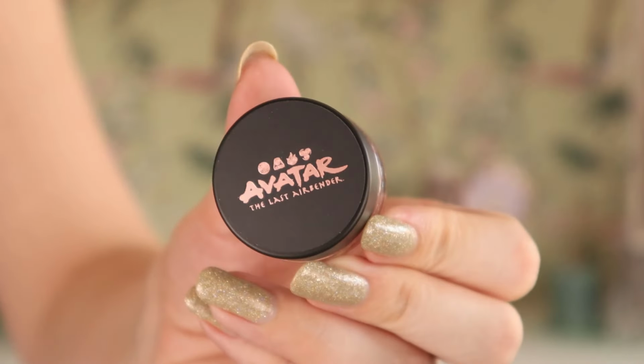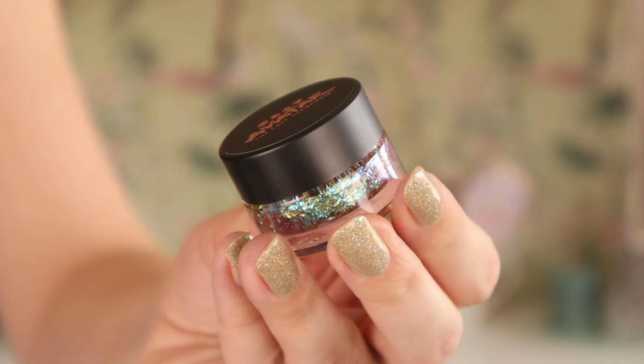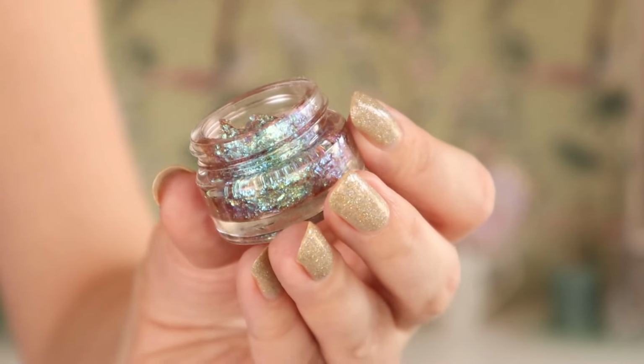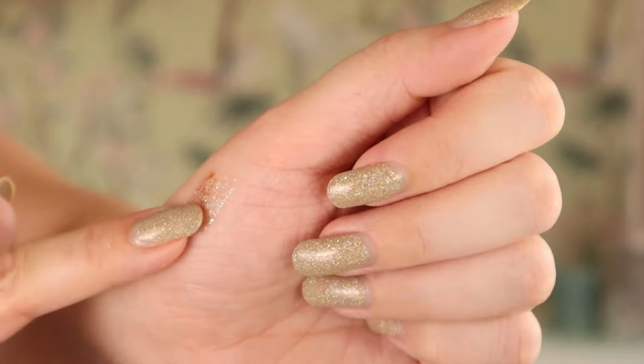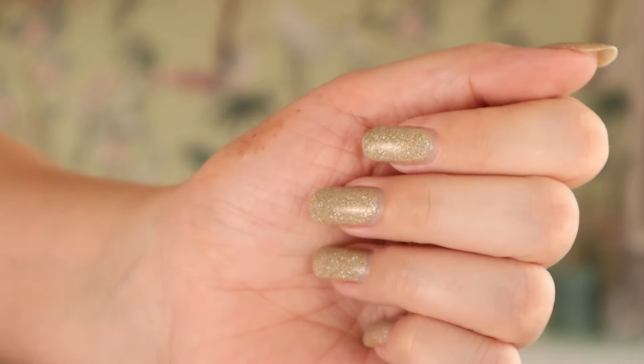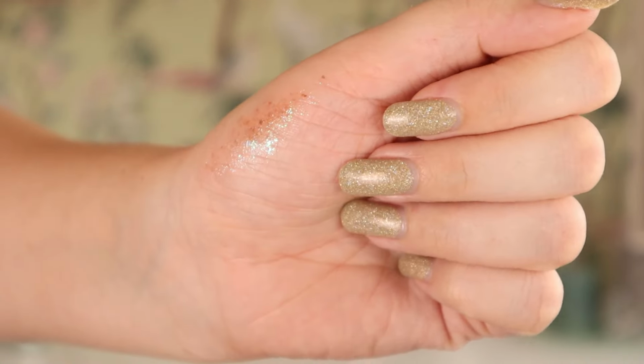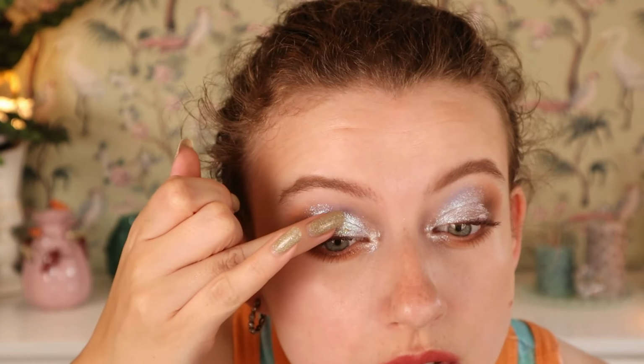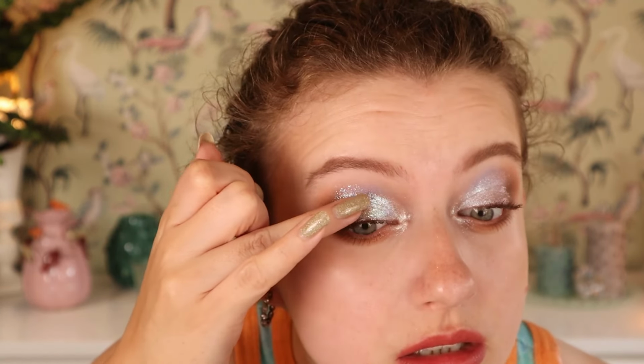It's kind of like blue to green to purple. It looks really, really cute. It's a small container. I'd never tried these glitter gels before, so I thought, this could be my chance. It is a very, very cooling jelly, very liquidy. I'm just gonna take a little bit with my finger, and I'm just gonna put a little bit over here on my eye, where one usually applies eyeshadow.